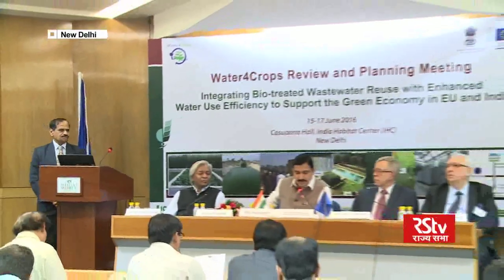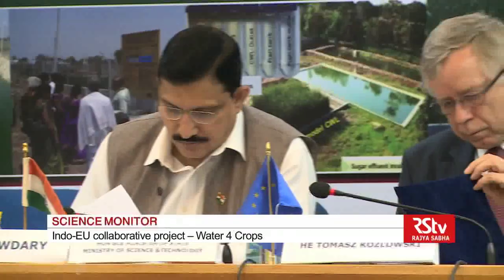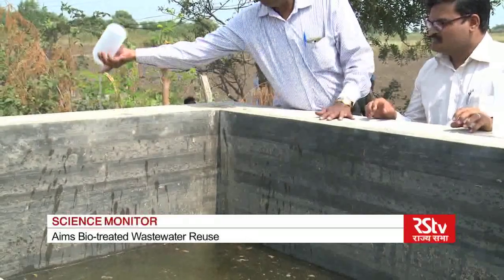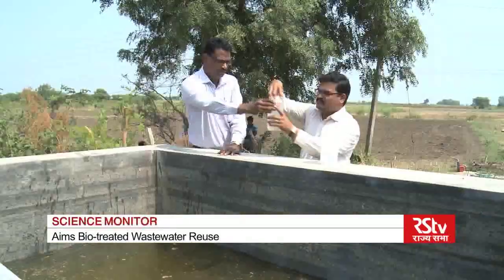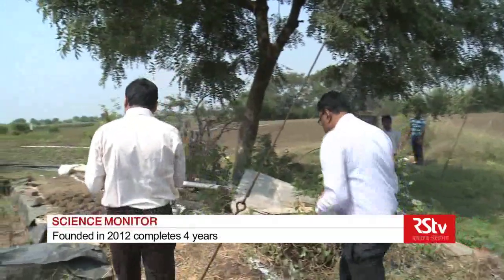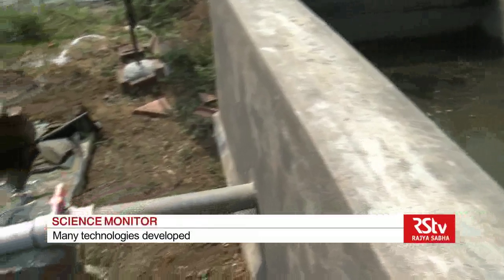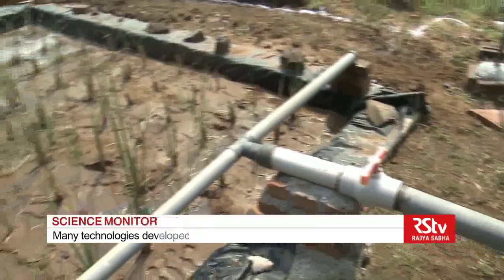The meeting, chaired by the Honorable Minister of State, Science and Technology and Earth Sciences, Shri Y.S. Chaudhary, was attended by all the Indian and EU coordinators along with Secretary DBT Professor K. Vijay Raghavan and EU Ambassador H.E. Thomas Kozlowski. Water for Crops, one of the largest EU-India collaborative projects, aims to resolve the issues of water management using a multidisciplinary approach and develop technologies for efficiently treating wastewater and utilizing low-quality industrial and municipal wastewater for agriculture.